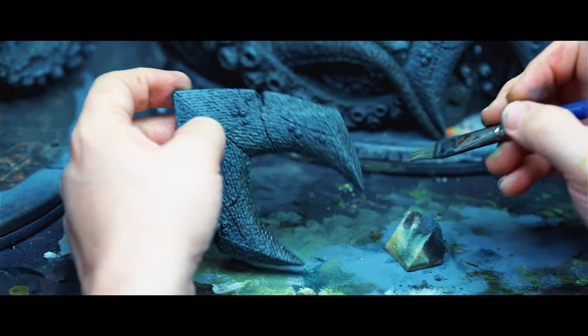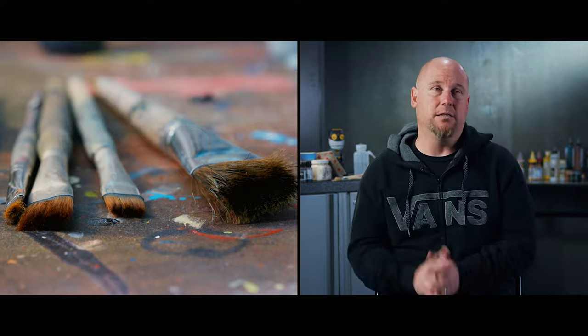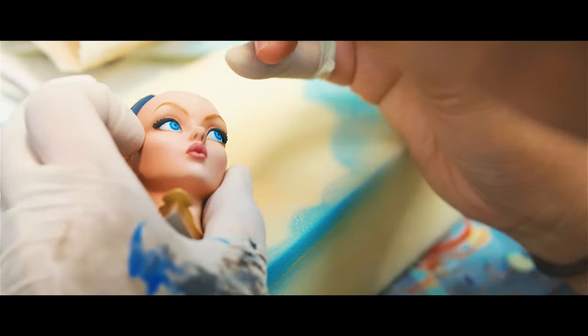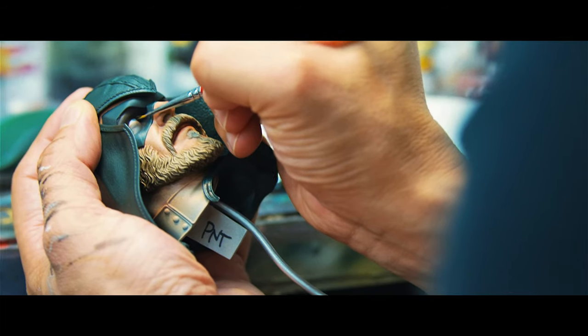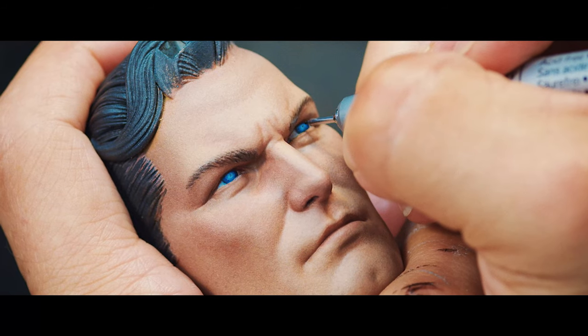I'll use everything in between, rounds, flats, and that just means the shape of the brush. You have your round assortment of brushes and they come in a variety of sizes, and you have your flats and they come in a variety of sizes. My go-to brushes are liner brushes. They're like rounds, but they're a little bit longer, and I use those for edge work, cleaning up, and for eyes. Sometimes I use fine tip markers, like black ones. I'll use that sometimes for pupils.